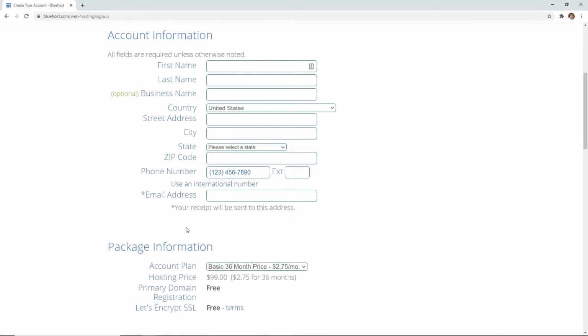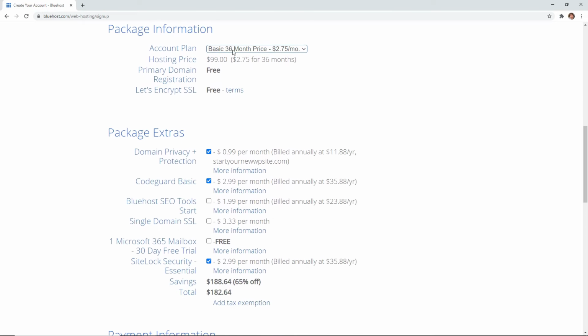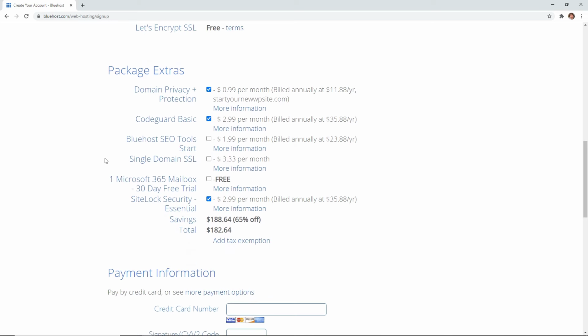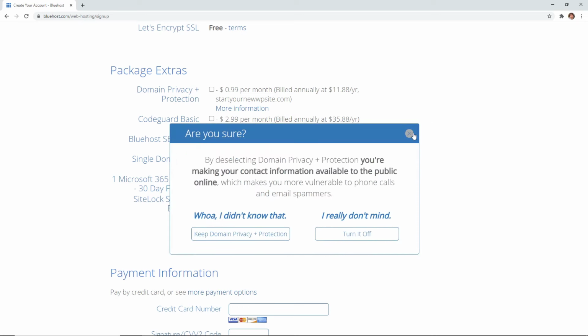Now you want to go through and fill out the account information. Scrolling down, you want to make sure you pick out how long you want the account to go for. The longer you go, the more of a discount you get. If you notice, you're also getting a free domain registration through the link and free SSL certificate. And SSL certificate is super important nowadays for keeping your site encrypted and secure. Now, scrolling down with the package extras, a lot of times we'll just uncheck a lot of these because you probably don't need those right now.